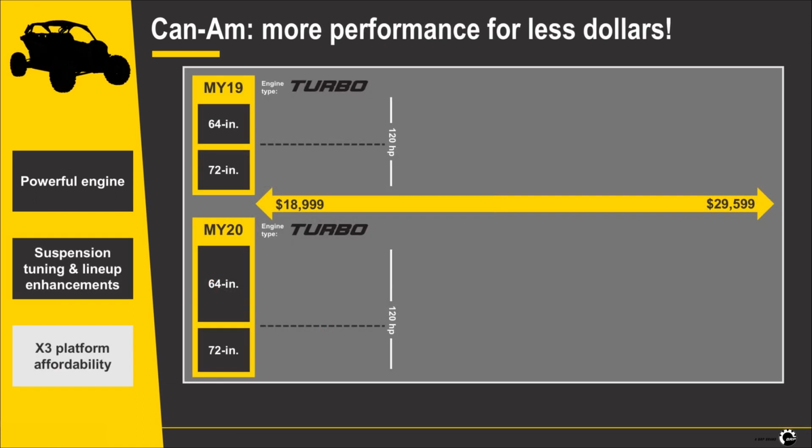The last point we want to cover regarding the reinforcement of Can-Am's performance leadership in the side-by-side segment is the X3 platform's affordability.